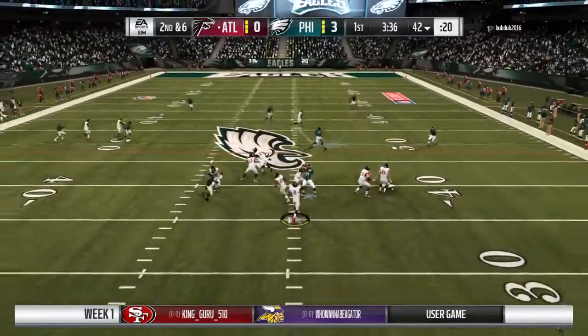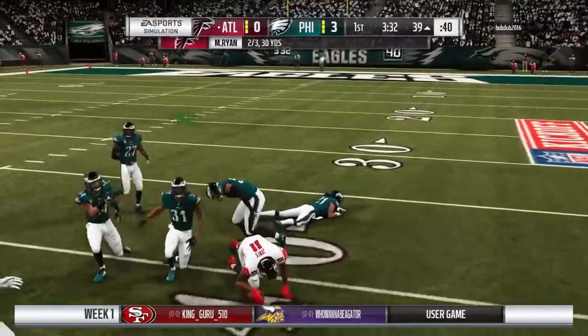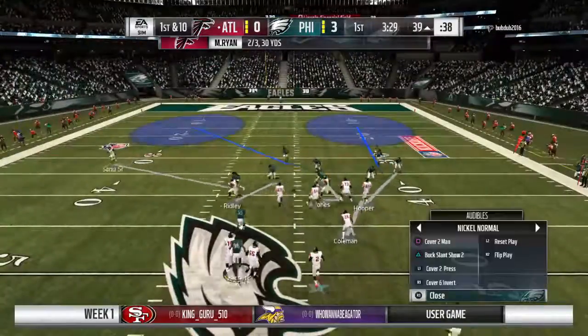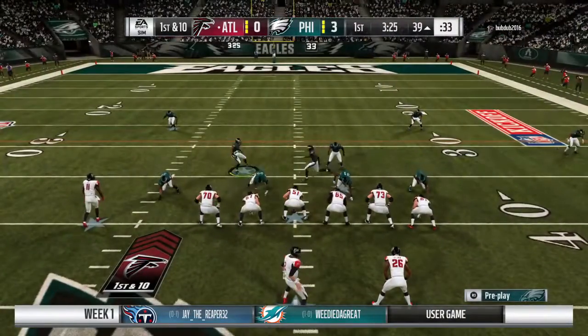A fake to Freeman. Now it's Ryan. Caught on the right side by Jones. And they'll get him down as he's inside the 40. They call it a gain of 19, and it moves the chains.